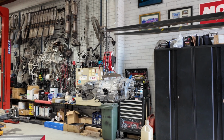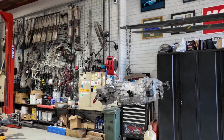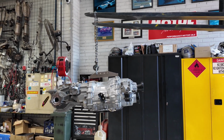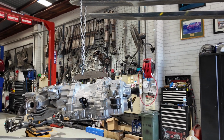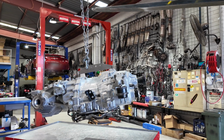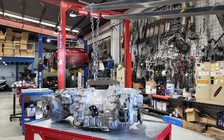Plus we're putting an AMS breather system in there for the transmission so that there's somewhere for the air to escape, because when you launch hard, all the oil will rush to the back of the sump, which means there's going to be pockets of air. So this will help to vent all of that. Having air pockets in your transmission could lead to slow shifting, overheating, warning lights, and problems getting into gear.